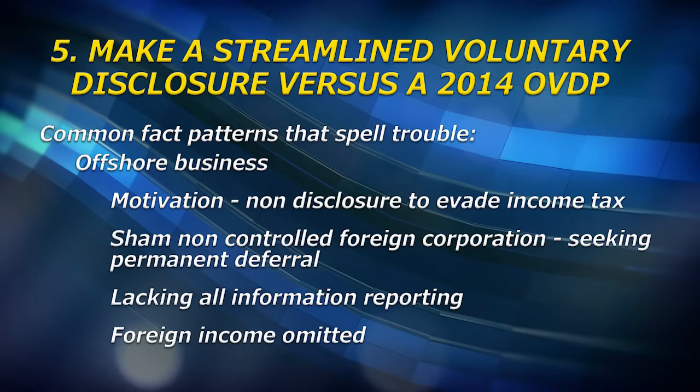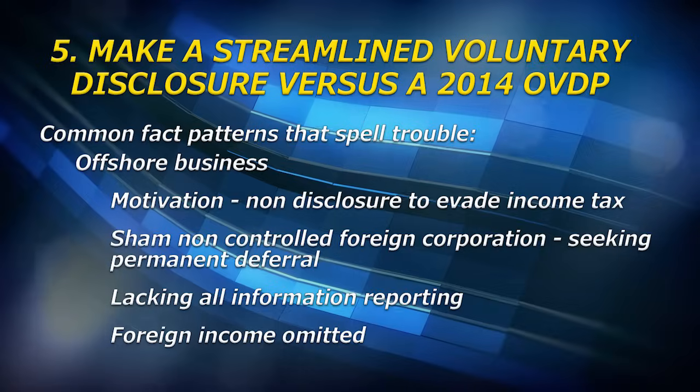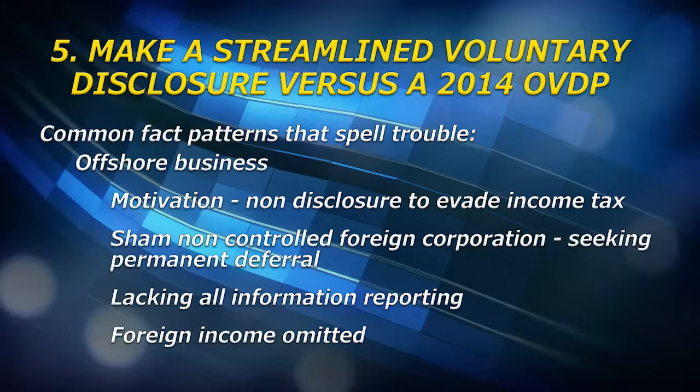Unfortunately, completely illegal. If that's your fact pattern, you better not go streamline. You better come see someone like me to clean it up. Especially when all information reporting is missing and none of the foreign income got reported.